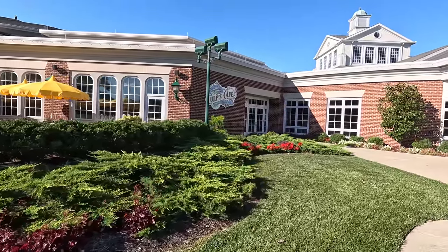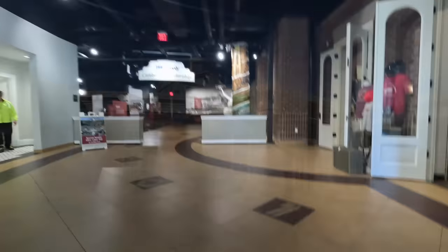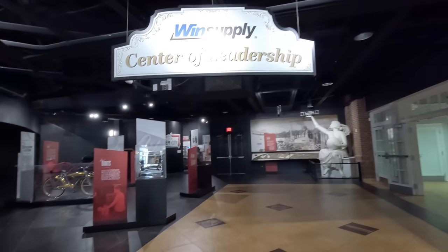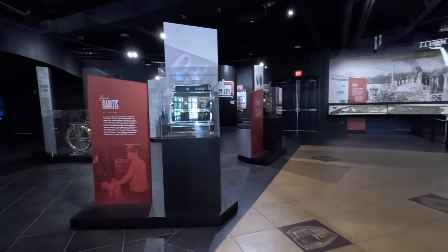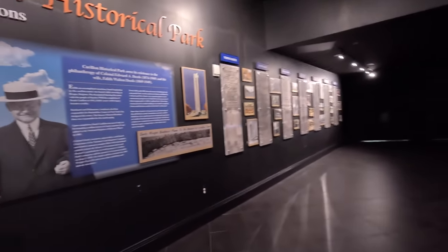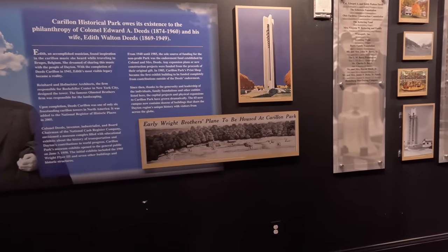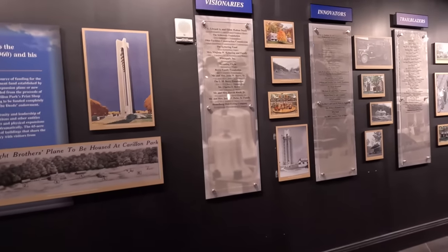Wow, this place is nice. All right, we're in. $12 to come in here. They give you a map. There's guides if you want it. There's a cash register right there. Carillon Historical Park. Wow. They got some bucks in this, huh?